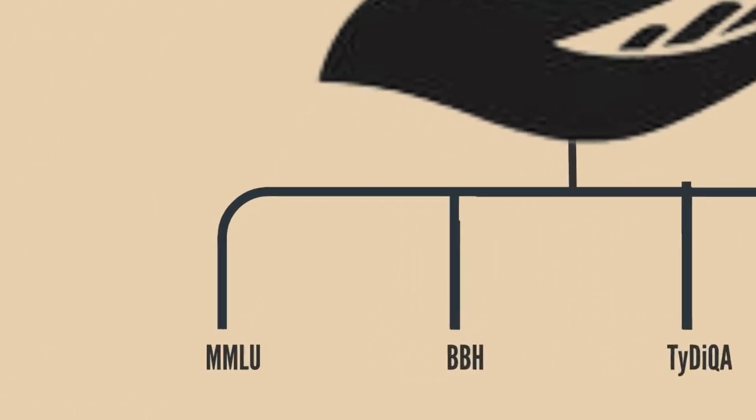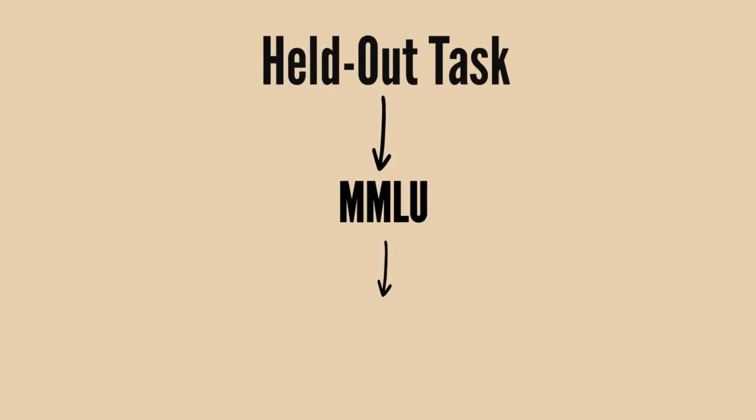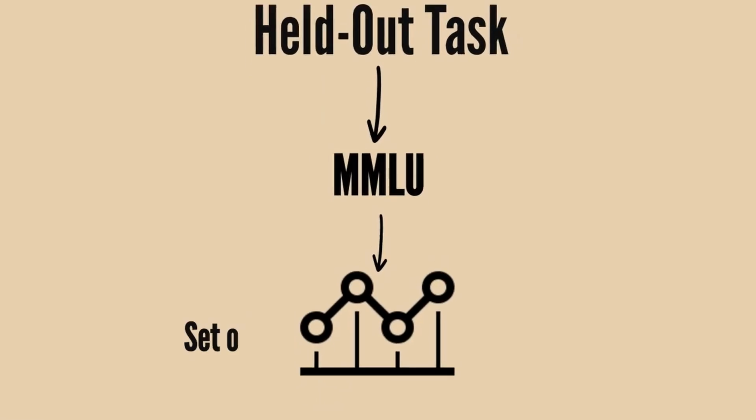First within the held-out tasks begins with MMLU. MMLU stands for Massive Multitask Language Understanding. This acronym refers to a benchmark designed to test the model's understanding across a variety of subjects and disciplines.